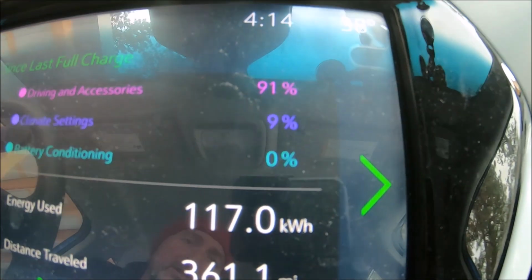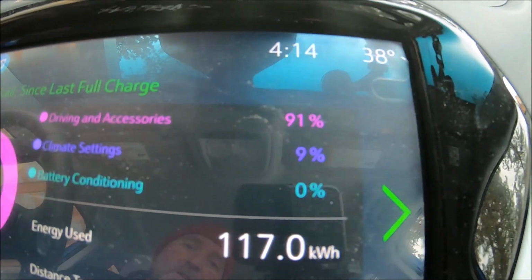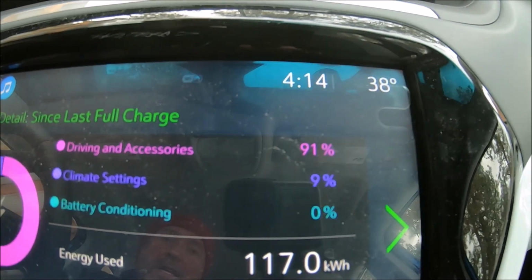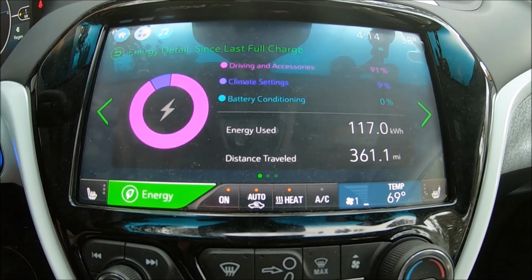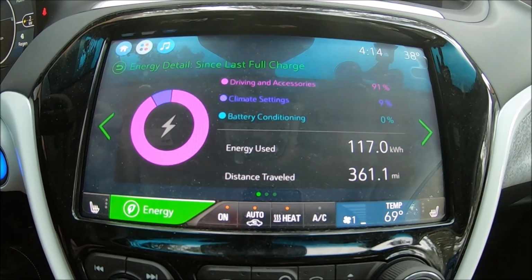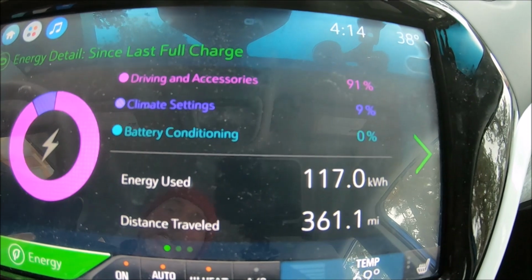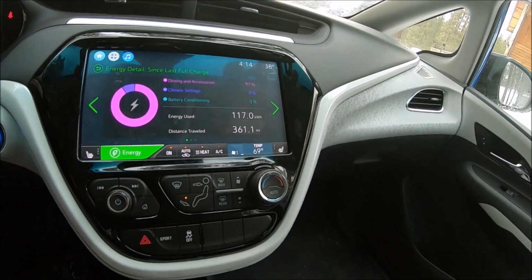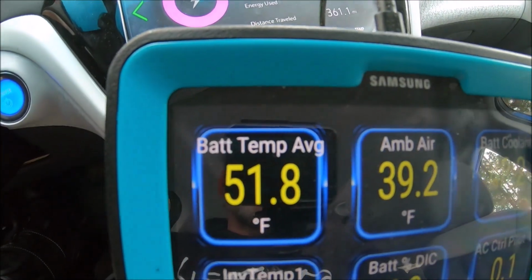What I'm noticing is we always use about 10% for climate settings. So it seems like about 90% is for driving and 10% for climate settings on pretty much every trip we do. Never seen anything on battery conditioning here. That seems to be always 0. So it seems like the 2020 Bolt does not do much battery conditioning.